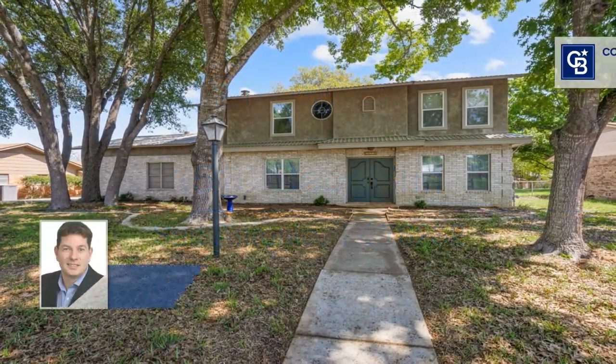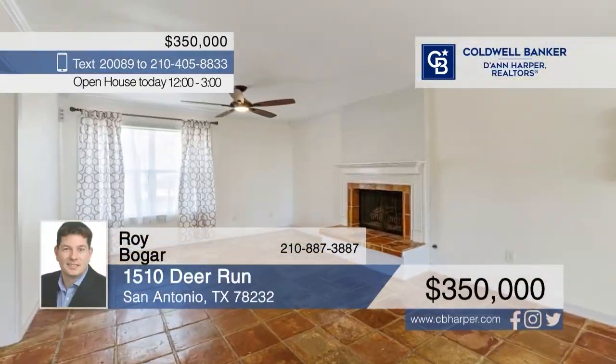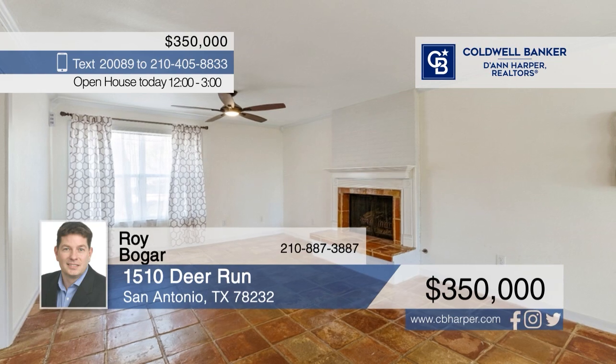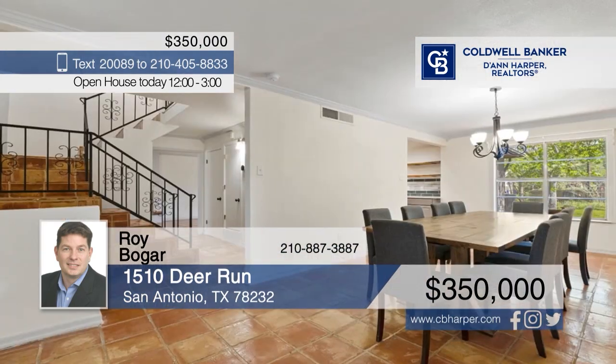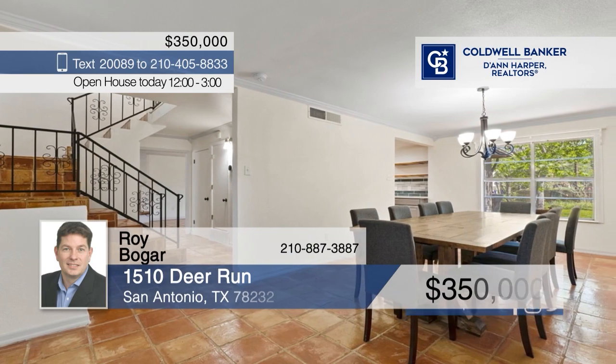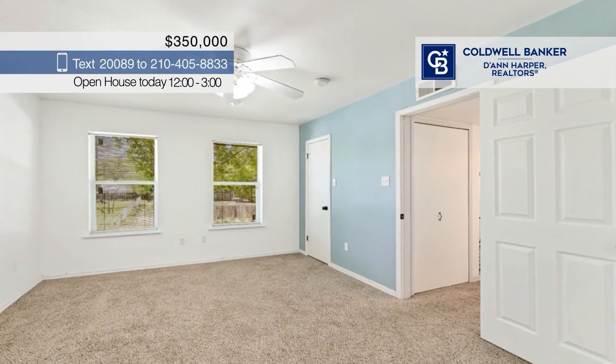Welcome to 1510 Deer Run. This charming home boasts exquisite Spanish Avente tile adorning the main living areas and a spacious updated kitchen, complete with ample cabinetry and counter space.